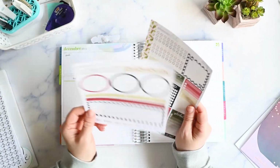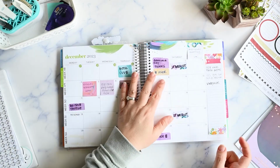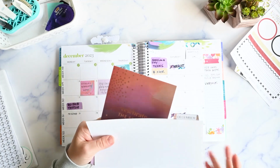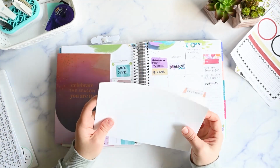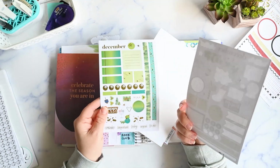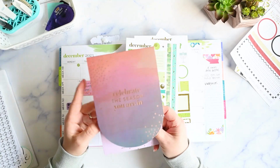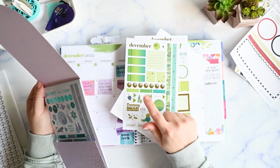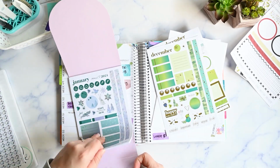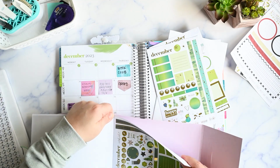Okay, so let's put these off to the side because we're actually going to be working on the calendar first. And let's just see what I have. I've got these older stickers from Erin Condren. This was edition 7, this is edition 8, and then this is the new edition 9 sticker book. I believe you can still get edition 8, but let me tear the December page out of this book.